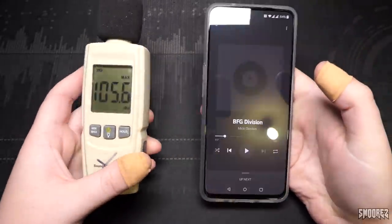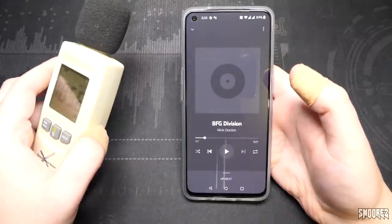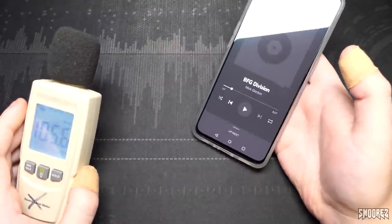105.6 we got to. That loudspeaker is actually very, very impressive. Even though it would have been really good to have dual stereo speakers, that single loudspeaker alone is more than enough. And at max volume, that was very crisp and very clear.